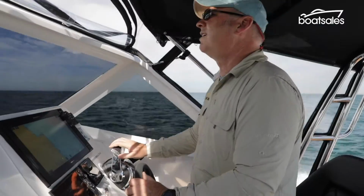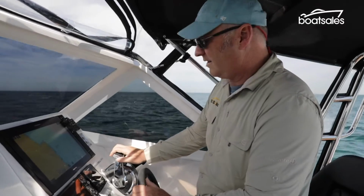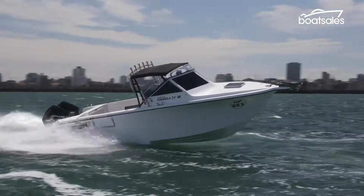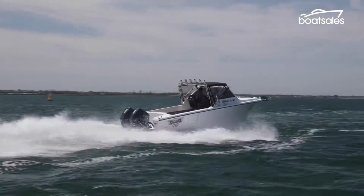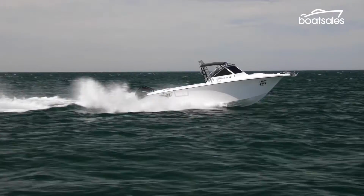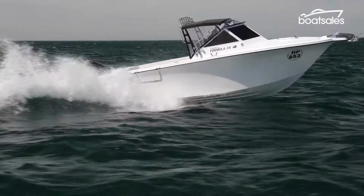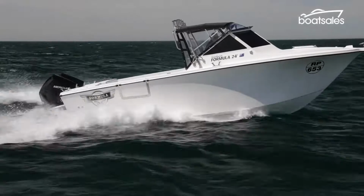With the 24, Southern Formula has taken a time-proven racing hull and modified it for fishing. The Southern Formula 24 features a Carolina-style flared bow with a variable 21-degree dead rise. This helps it to get up onto the plane easily and cut through chop comfortably, yet provide plenty of stability at rest.